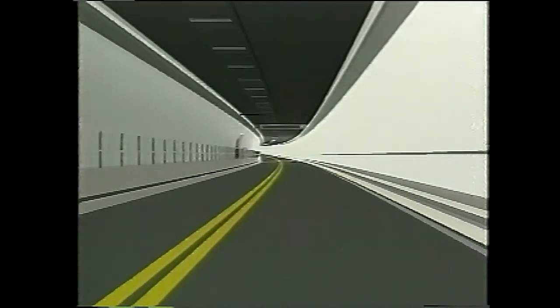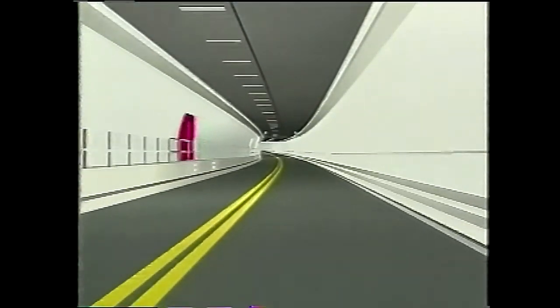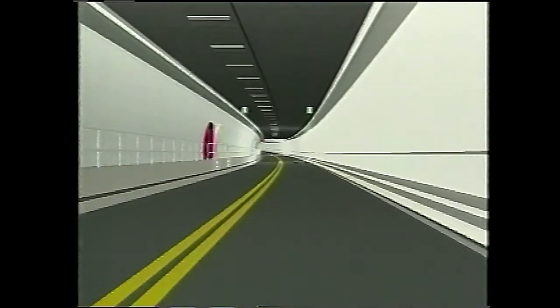Check this out. Looks like the back end of a jet engine. Is that what the inside of the tunnel will look like when it's done? Hey, you catch on quick.